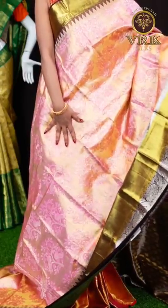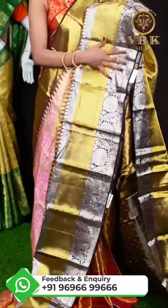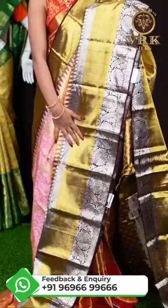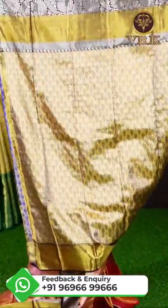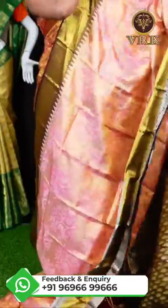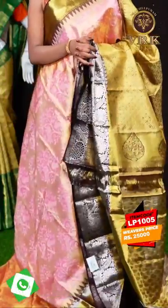All over the body it has got multi motifs, huge group booties, and also you can see it has got pink color meena work outline which looks very attractive. And the border is in contrast color for the saree. Here snuff color, it's a designer border with both zari contains and a jacquard pallu. And here we have a snuff color brocade blouse with designer border. And the item code for this beautiful saree is LP1005 and weaver's price is 25,000 rupees only.